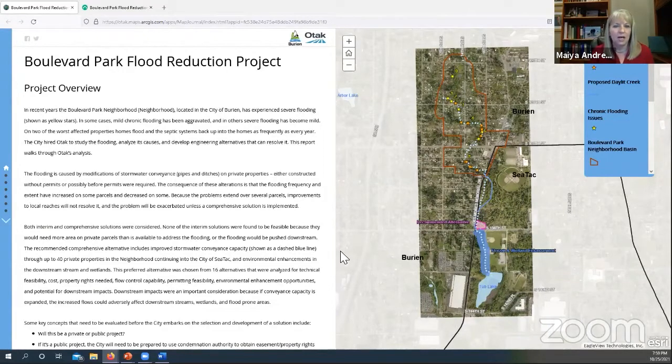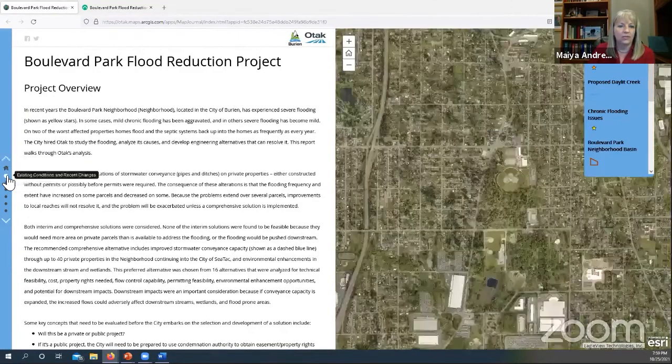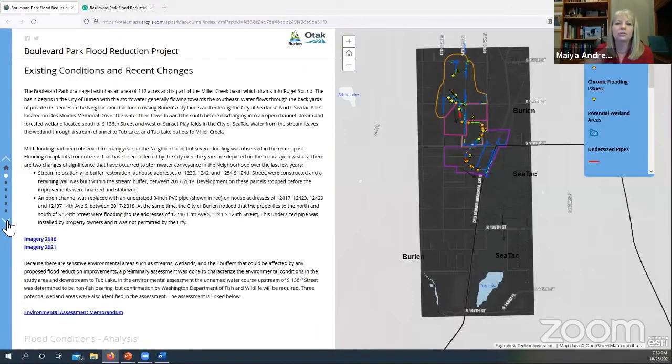So this is the desktop version in front of you. What you see on the left is all of the text and all of the analysis and exhibits associated with the study. On the right side of your screen is an interactive map. As you scroll through text on the left side, you'll see that the map changes. So they're moving the screen down through the text, and you get a different map as you page down through it.